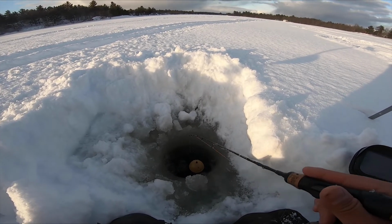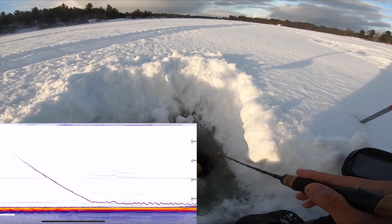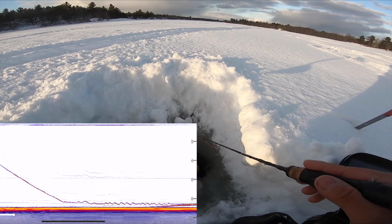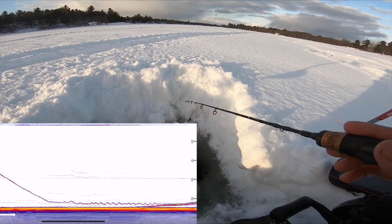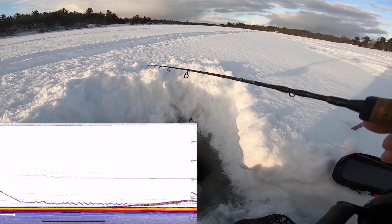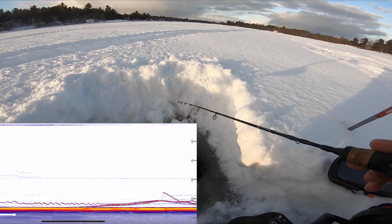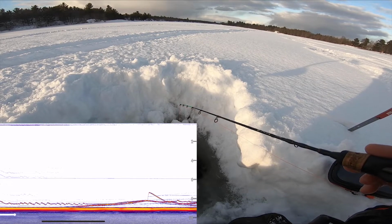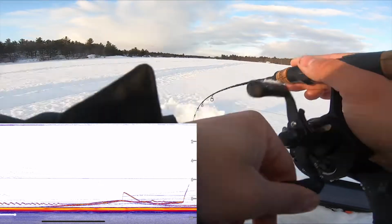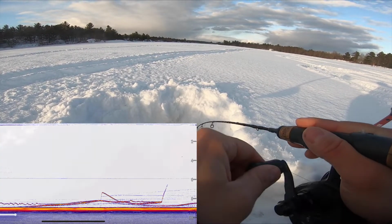So the goal is to get a couple more, at least five we're hoping for, to eat. And then we're going to move to the hut, try to get some walleyes. I'm marking another fish. He's coming up right now. Let's see if I get him. I missed him. He hit it. There's one. That's another good one. That's another eater. That's gonna be fish number four.